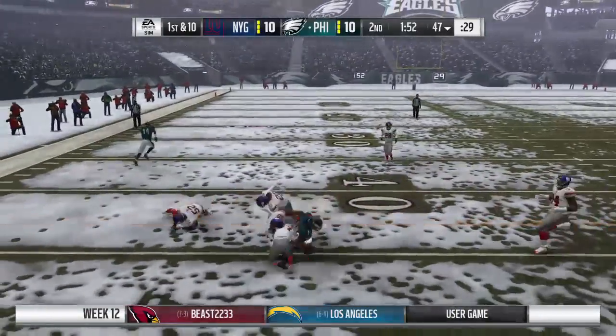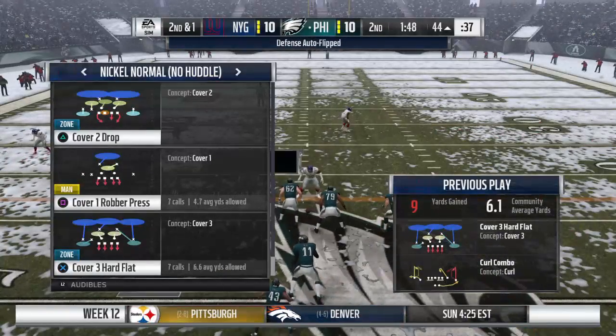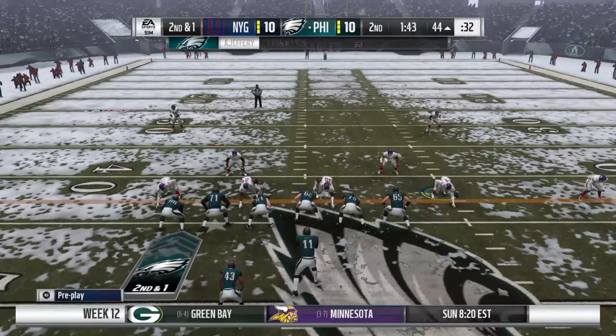Jeffrey with a catch inside. And able to break one tackle, but then quickly brought down. But a nice little gain. Give him nine there on the first down completion.